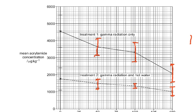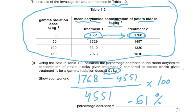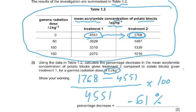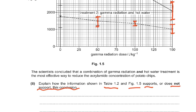This is figure 1.5, and table 1.2 is on this page. This is table 1.2, so you look at them both again. You look at it very carefully, and does it support? What is the question that they are asking you? They're saying, okay, the scientists concluded that a combination of gamma radiation and hot water, which was treatment 2, and the hot water treatment is the most effective way to reduce the acrylamide.